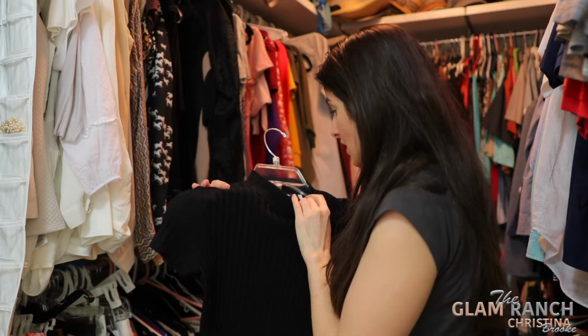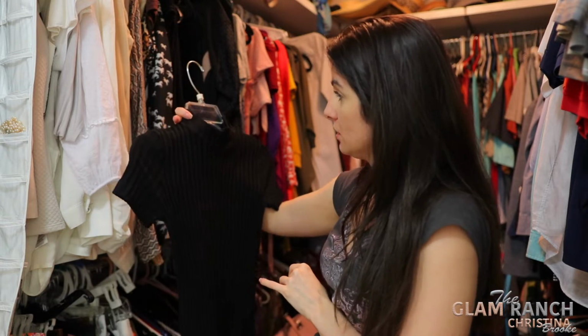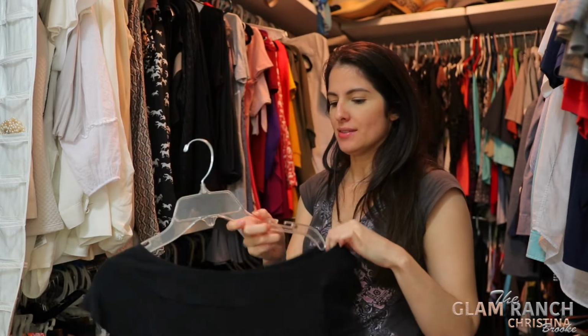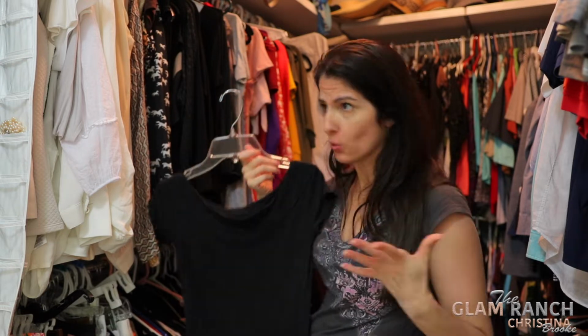This says French Connection. Oh my god, this is like French Connection from like the 1930s. Oh my god. This I've had for a really long time too. But I really like the way it fits. And this is just like a go-to shirt for me. I like black and I like beige and I like white.